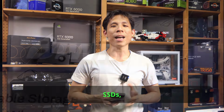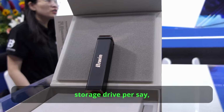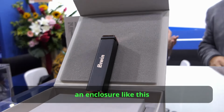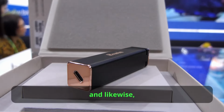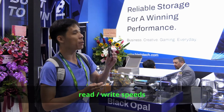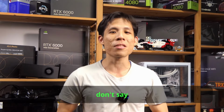And talking about fast SSDs, how about this from ByWin? Built to win. This is not a storage drive per se, but you can have an enclosure like this, which looks like a lipstick with a Gen 5 drive inside. It just needs a Type-C, and likewise, you can enjoy really fast read-write speeds and carry it wherever you go. An ideal gift for your ladies, but don't say I tell you so.